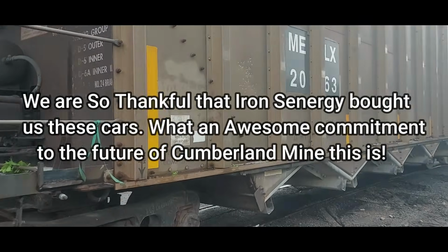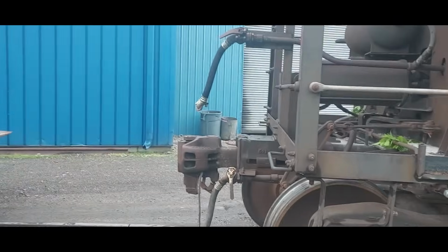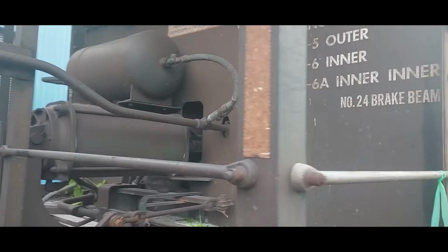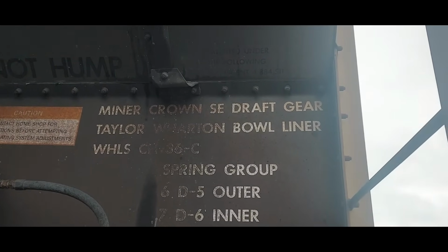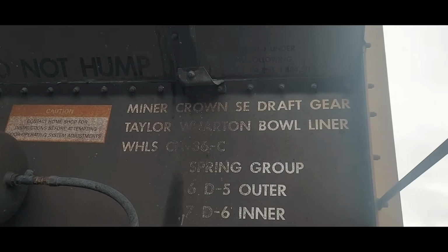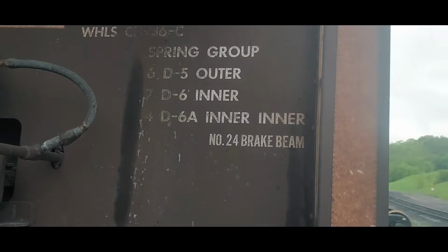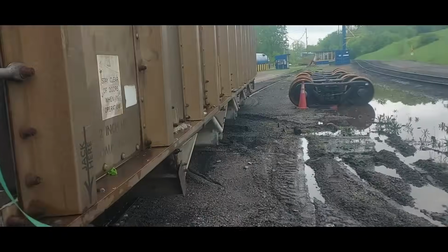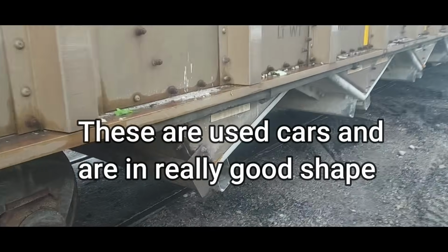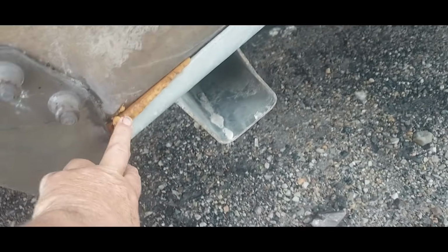These are the same size hoppers that we have. There we go. Hello, Ron. That's Taylor Wharton bolt liner. A little hard to see. I believe Jim Martin's Bridge 8. Okay. Hello, Jim Martin. Hello, Eric. These cars carried fine aggregate. You'll see spray foam on the doors. Hello, Mr. Cole. Hello, Duke.